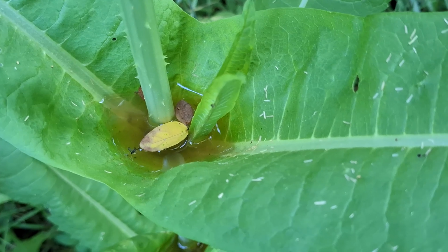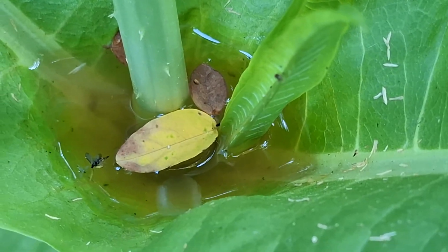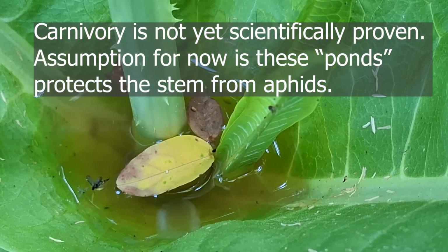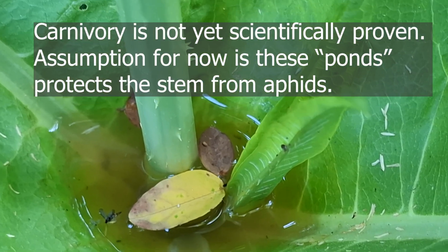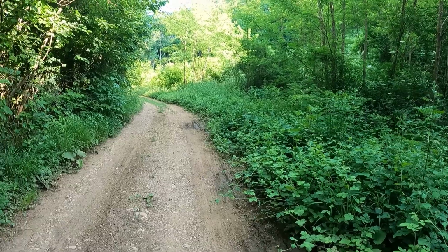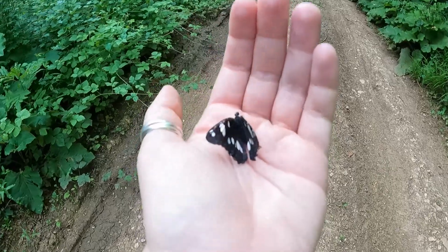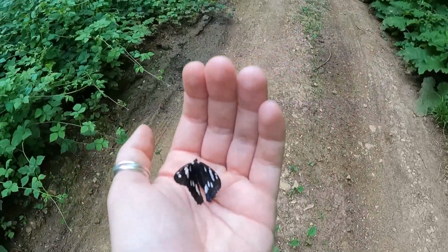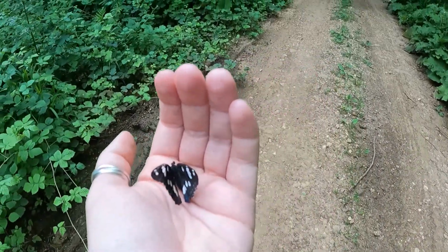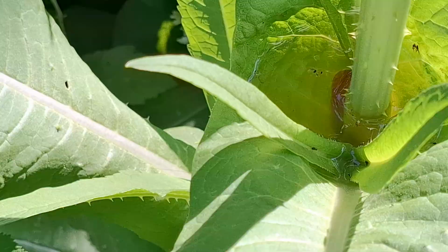that this is sort of semi-carnivorous behavior from this plant, because it seems it has the ability to take the nutrients of insects who die in this pond and use it to its advantage. So what a great opportunity to test this theory. I will leave this butterfly there, and we can check on it some days later to see the state of it.